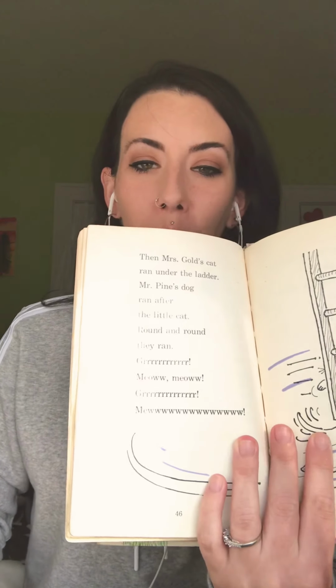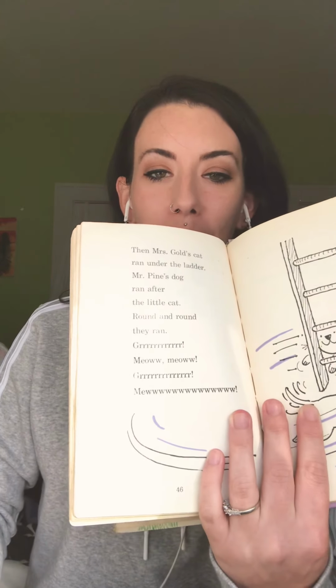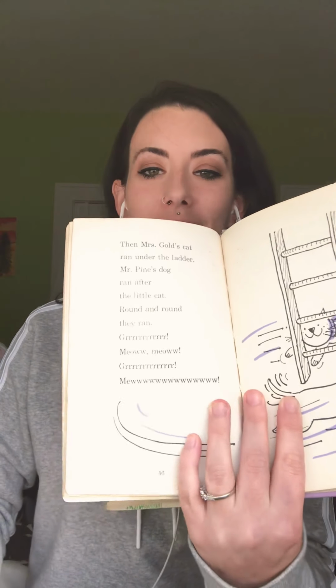Then Mrs. Gold's cat ran under the ladder. Mr. Pine's dog ran after the little cat. Round and round they ran. Meow, meow, meow. The little cat ran up the ladder, but Mr. Pine did not see her. Mr. Pine came down the ladder, down on the little cat's foot.